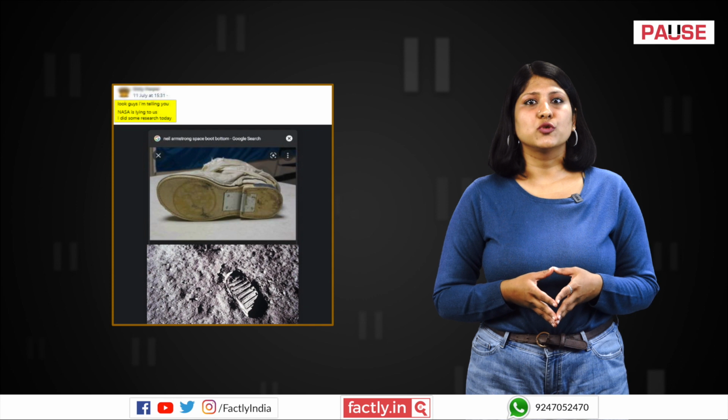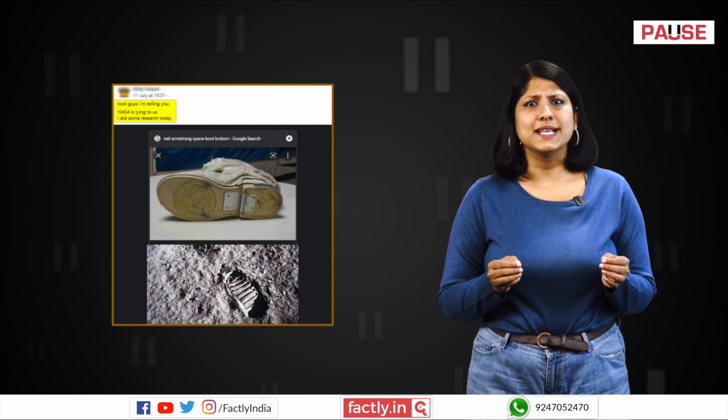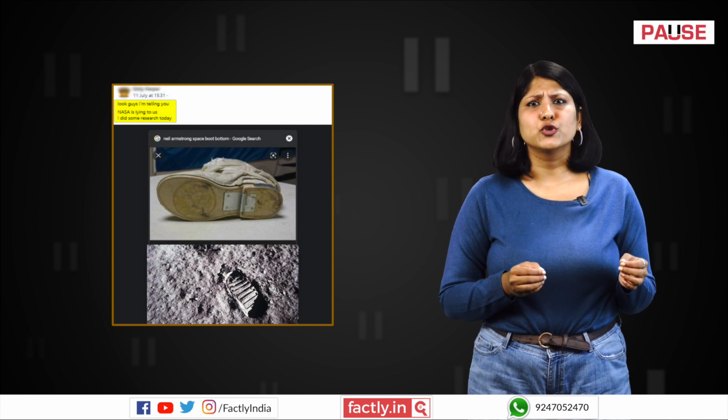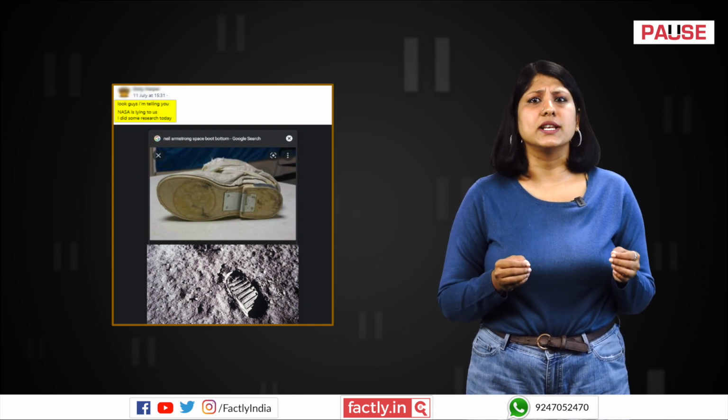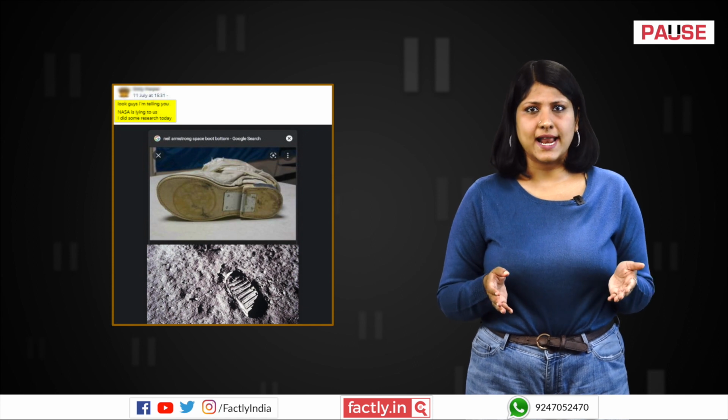Images are being shared on social media platforms with the claim that the sole of Neil Armstrong's space boots does not match the photo of boot prints left on the moon during NASA's Apollo 11 mission, and that NASA must have faked the lunar landing.